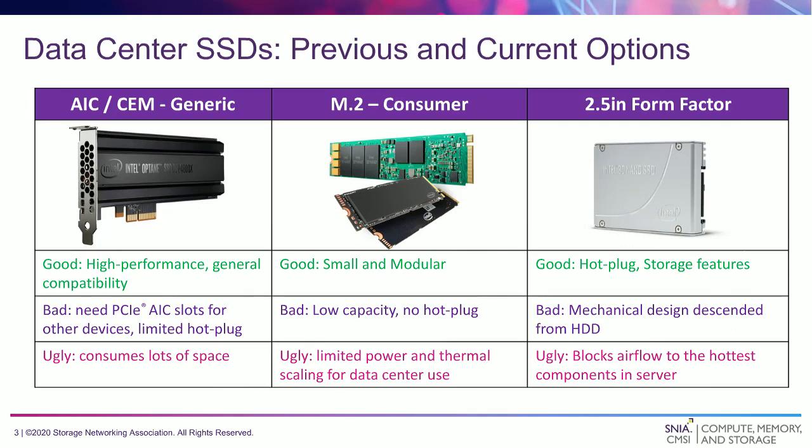It was designed for mobile systems, so the use with 110 millimeter in data centers had some challenges on the capacities and hot plug use. It was not designed to be hot pluggable. And as we're going to talk about a lot today, scaling the power past 8 watts and the thermal scalability of using custom heat sinks was very challenging, and it limited the data center use.